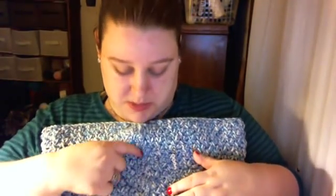So I made a cowl. Basically what I did was I fastened off and I seamed it, which is right here, I think. And for this, I used a 5.5, so I can take that off finally. That is my cowl. I plan on making more cowls this year.